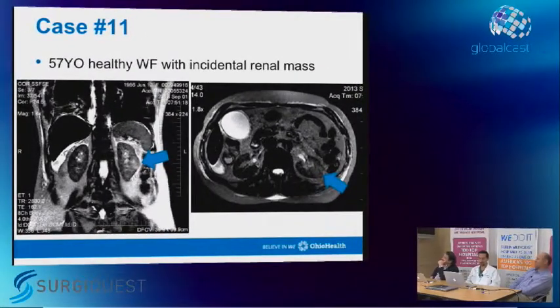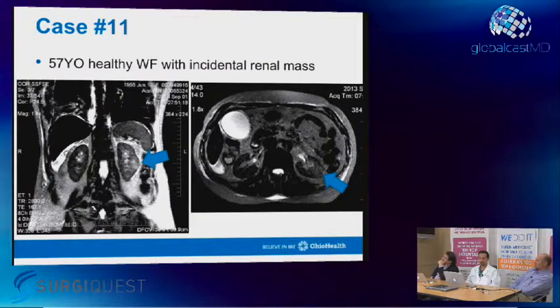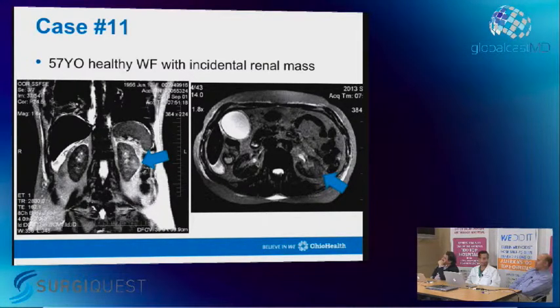I would let this woman get her creatinine down to normal. She should be able to get hydrated, and unless she has chronic renal failure, she should be able to come back and get a better quality scan after her creatinine normalizes.